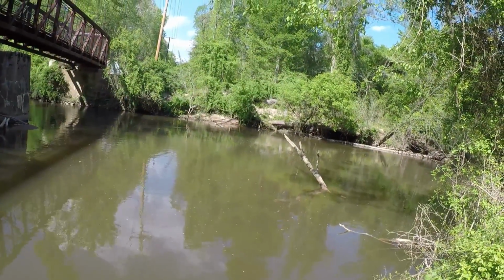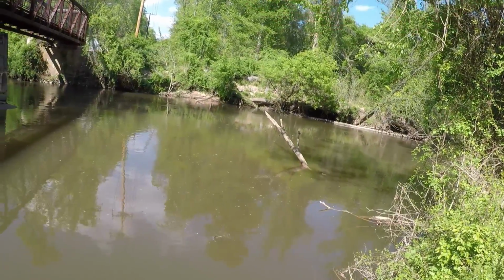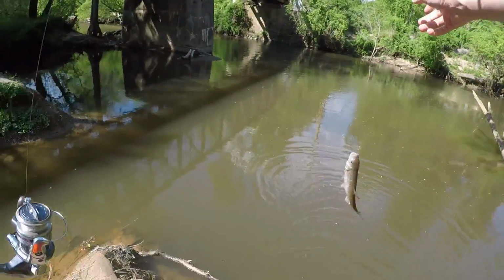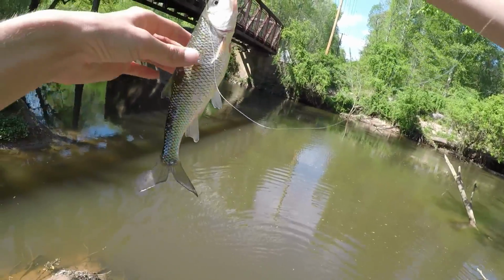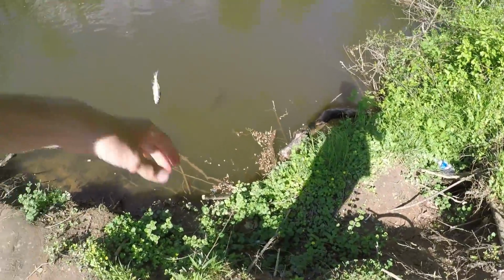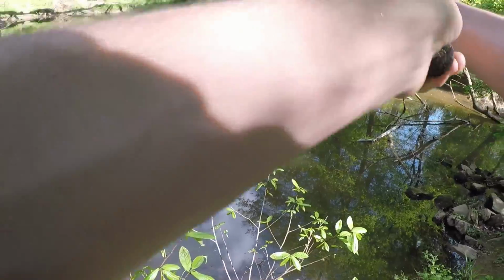There's one. This may be another cat. And that's just a decent fall fish. Nice colors on this guy. Let him go. Oh, big snakehead. Big snakehead, dude.